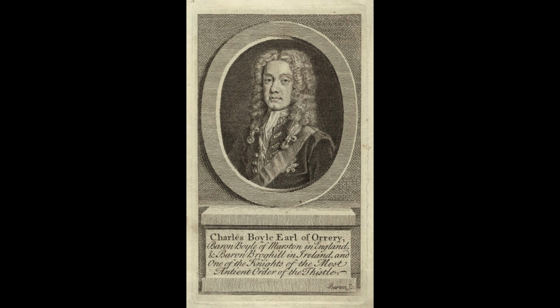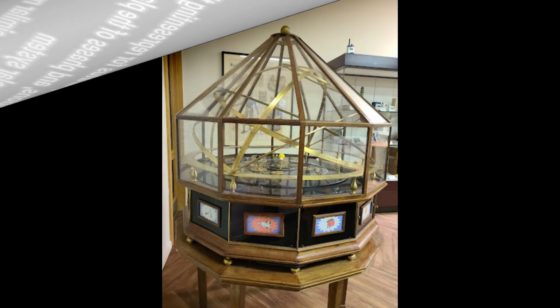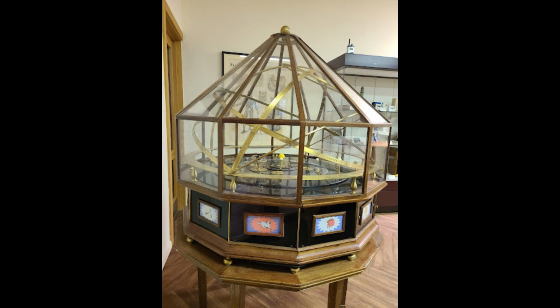The word orrery is now defined in the dictionary as an apparatus for representing the positions, motions, and phases of the planets, satellites, etc. in the solar system, or any of certain similar machines, such as a planetarium. Here's a picture of one of several grand orreries at the Whipple Museum in Cambridge, UK. And some more pictures of orreries.